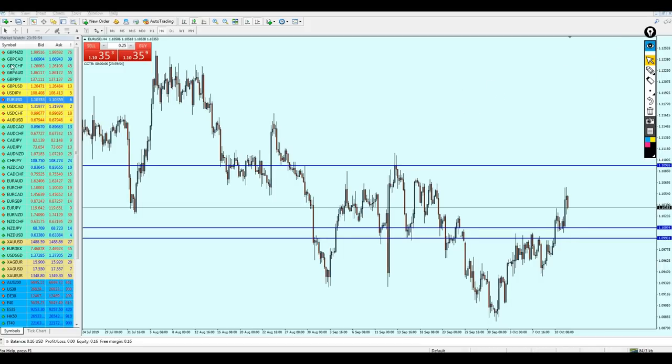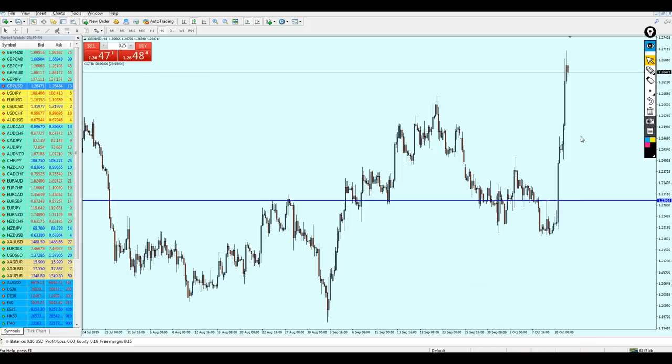Now let's check the pound USD. The pound USD, however, made a huge jump last Thursday. We can see that my signal was to buy the pound USD right on this level, and we can see it indeed made a small bounce, but however, it broke from this previous support here. It went all the way down to this support right here.